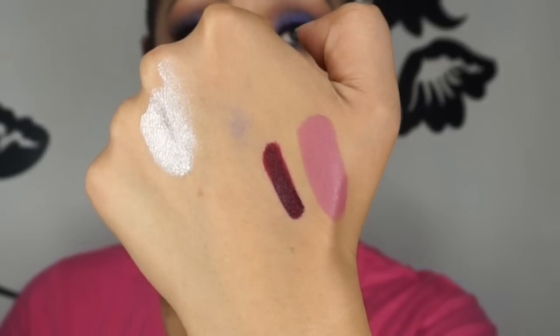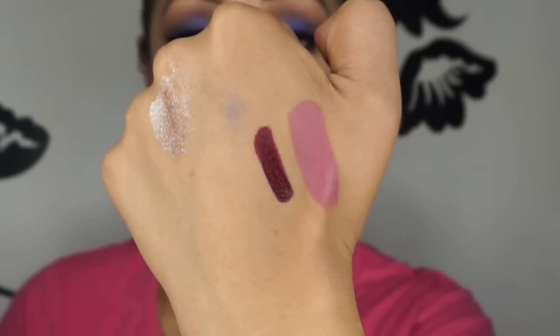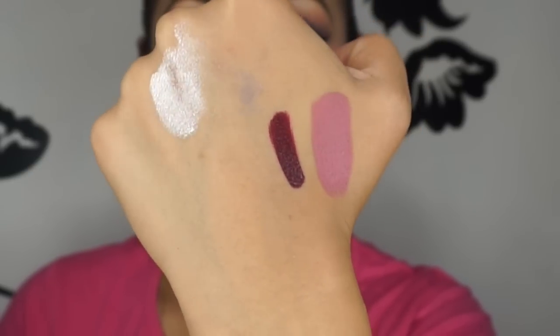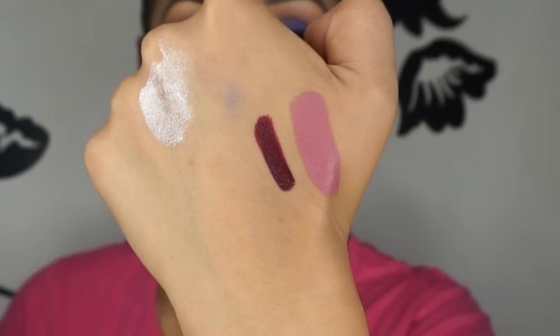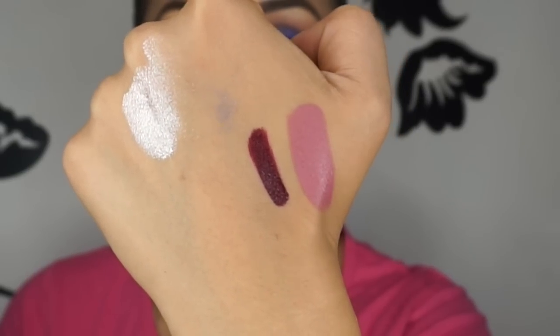It does tend to fade in the middle because it is one of those dark, bloody almost shades, which unfortunately will start to wear off in the middle first and not leave the most flattering look on the lips, so you will have to retouch it.